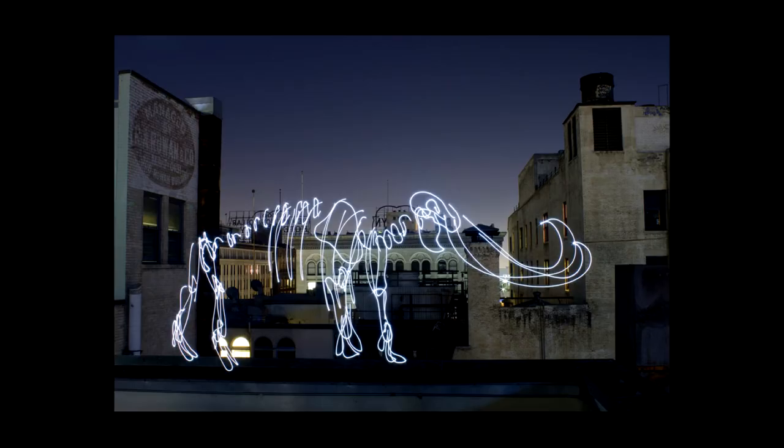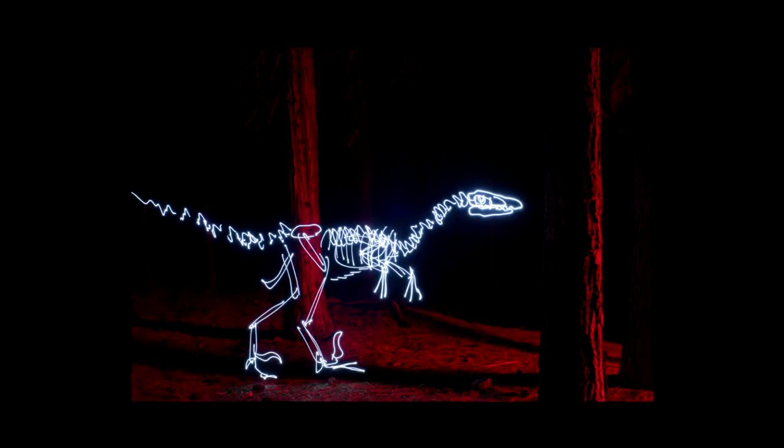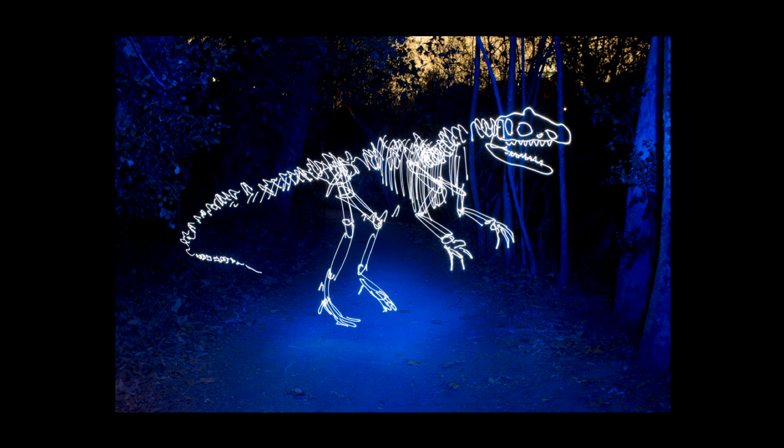So basically, I started to do these light fossils everywhere. Downtown rooftops, I would go to the forests of California at night, and I would go to local parks at night, wherever I could to get them to sit within the environment.